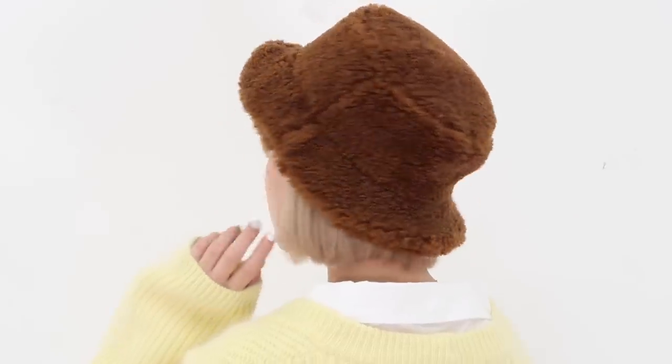Ta-da! This is actually, I believe, the exact same hat as the black one, but in this brown color. But I personally like the black one better. Really? I love this one better. Really? Yeah, this one looks better with your hair color.